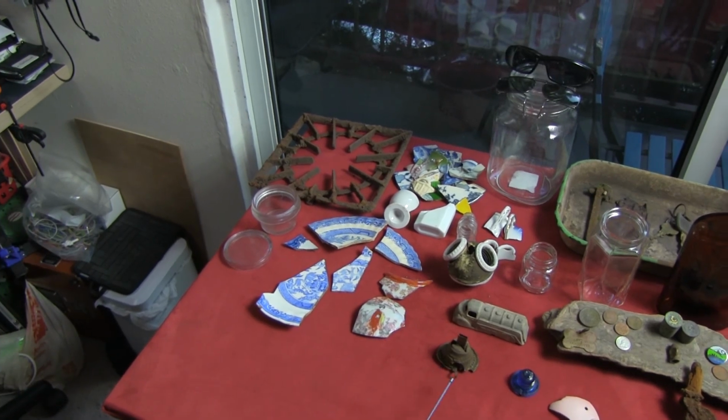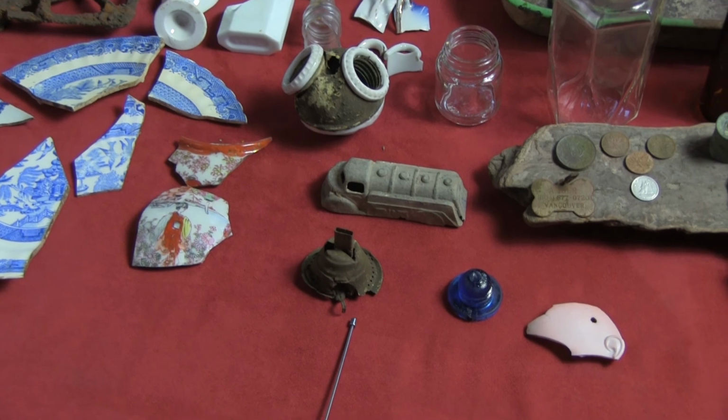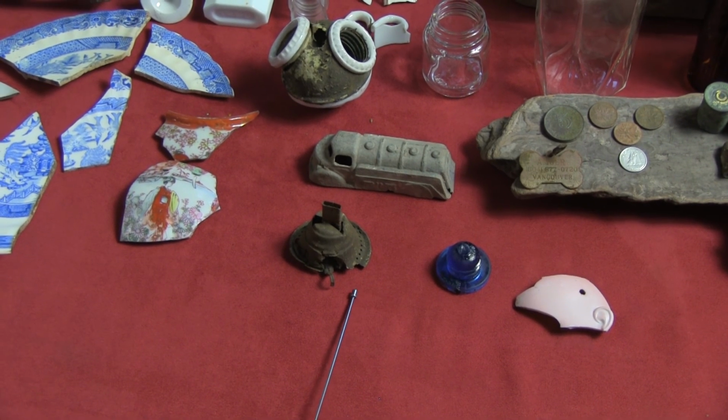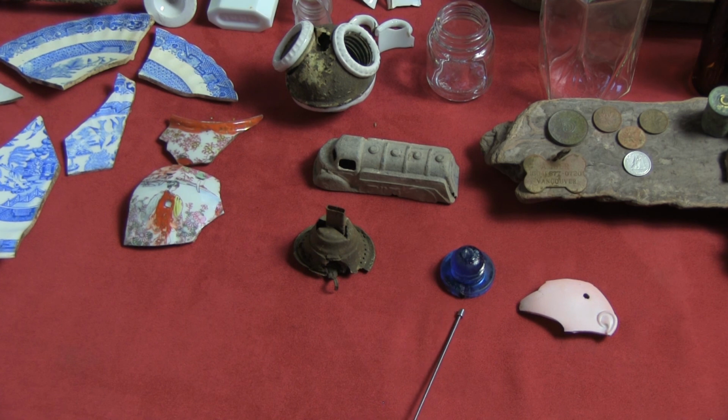But my favorite finds were an oil lamp wick. They find these a lot in the States at colonial sites and stuff. I found a blue glass stopper, which I think is really cool. That made up for not finding any bottles.